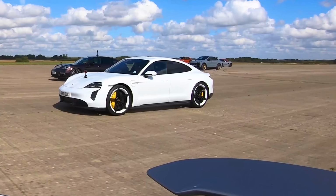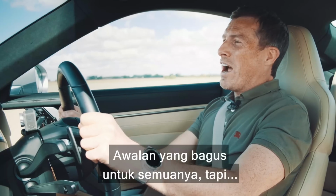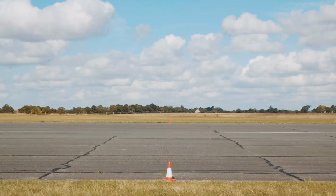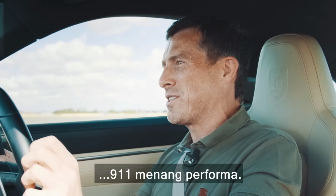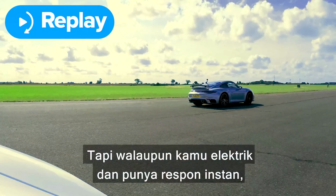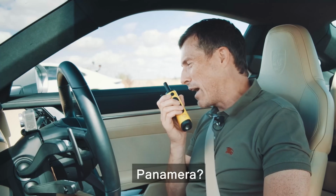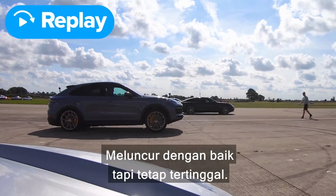Wow, this is close. Great launch for everyone, but 911, it's just got the performance. Taycan, that was an awesome launch, but despite the fact that you're electric, you got instant response, this still beat it. It felt about as good as it gets, and I'd like to imagine that I was ahead of you for a brief moment until I wasn't anymore. And Panamera? This thing's comic book fast. What a car. Unbelievable. Cayenne? Got away nicely, but slightly lonely fourth place.